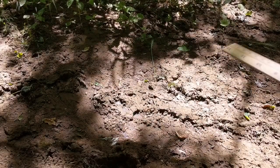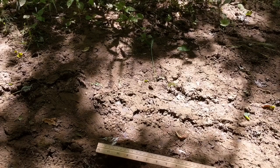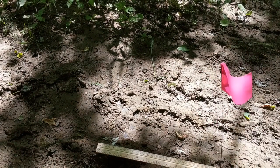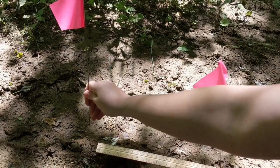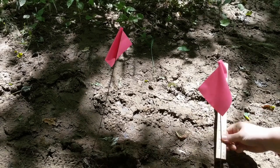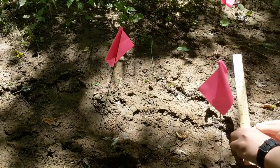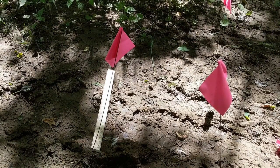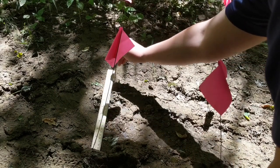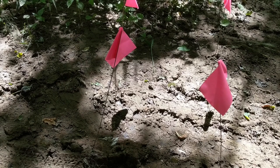So the first thing that you're going to do is you're going to mark off an area. So I'm going to start here, place my flag. And then from that, making a square. Make sure I measure it on both sides. And just to check over here, definitely I've got my square. And I'm just gonna start to dig in between those flags and I'm gonna count. I'm gonna keep track of how many worms that I come across.